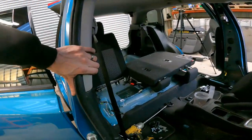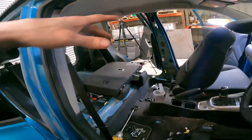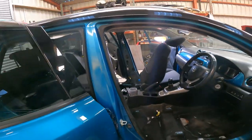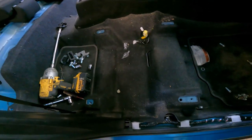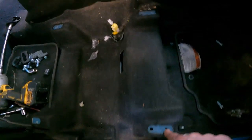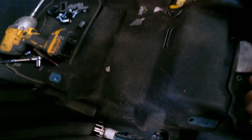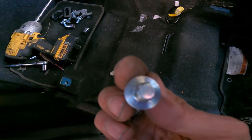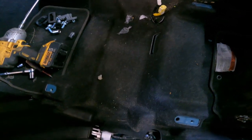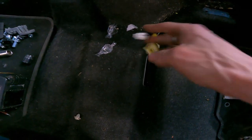Right, I've got the driver's seat belt in, trims are back on. So before I put the passenger one in, I thought I'd just run through the way to do it with you. So obviously I've got the seat out. The seat is just held in with four bolts, there and there. They're all the same, and they're these. You can get them out with just an 8mm socket, as long as it's not too tight. And then just two connectors, because obviously the airbag system.